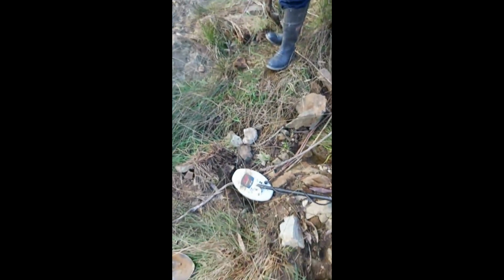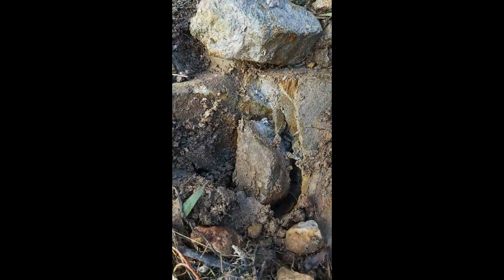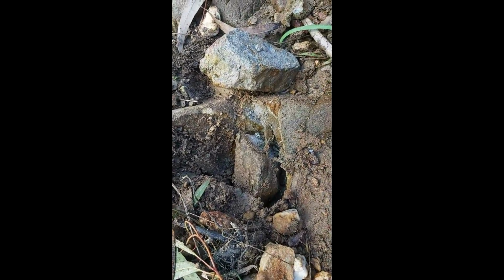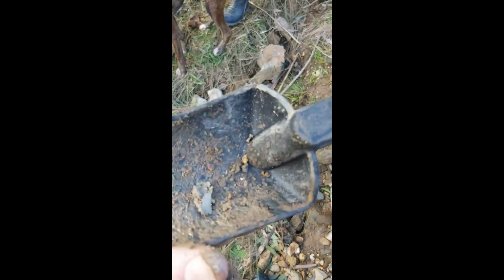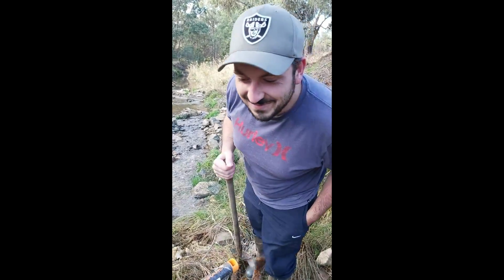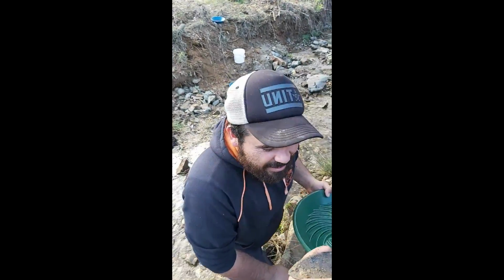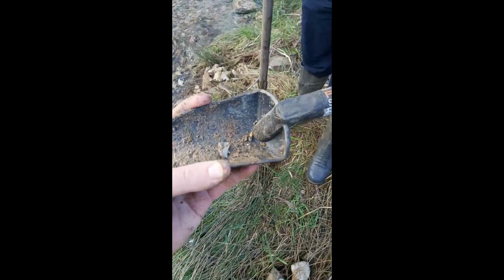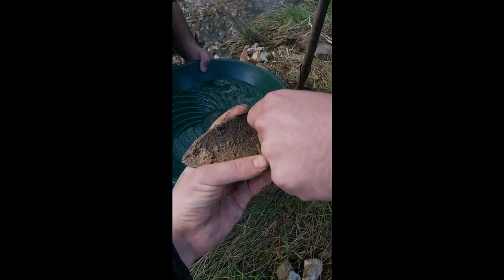I was like, oh, I've had enough of that. I'm going to run it over this outside bank, and I spent forever busting apart this piece of ground. I've been here for probably 25 minutes trying to find this target, and it came out in my scoop. Can you see that? Now I'm going to show the boys and just film their reactions. Can you see it? Yeah, I can see it. It's a nice piece of gold. Who wants to pick it up?